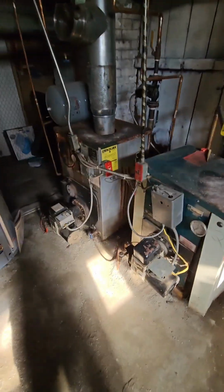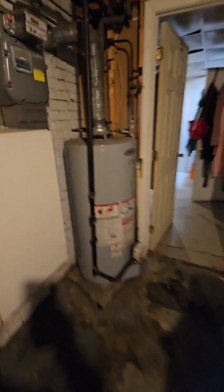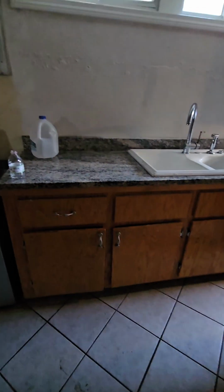All right, so two old, old oil systems and two tanks there. Give them a pass based on just this information. I don't even need to see the other floors. Oh, this heat system behind there. And they got these cabinets down here, nicer than the ones upstairs.